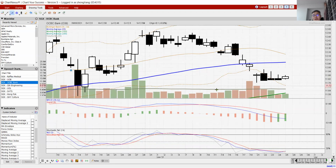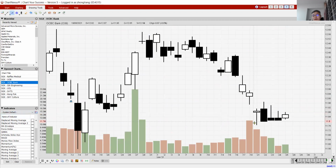Looking at OCBC, we have the counter also struggling to form a white candle for the hammer as the counter continues to consolidate at the low, forming a seemingly a support around 11.77. Okay, so we can see last Wednesday and last Thursday, this OCBC has formed two consecutive inverted hammers, following up the hammer earlier.